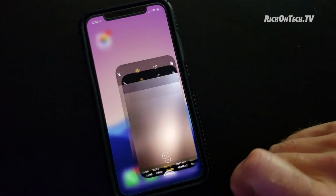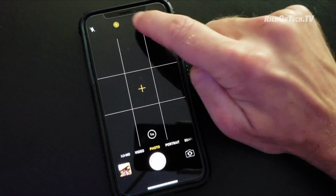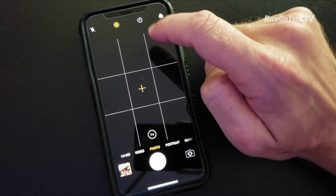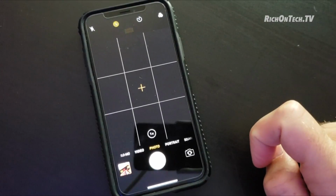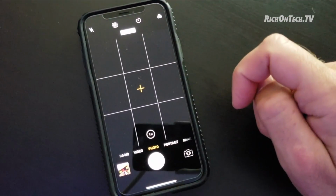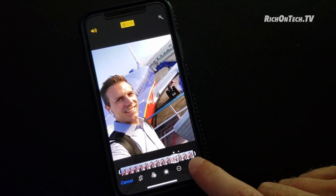So go here into your camera and you'll see there's this little yellow sphere up here with a bunch of little circles in it. You want to make sure that's turned on. So when it's highlighted yellow, Live Photos is on. You see if I press it, it says Live Photos off. If I press it one more time, it says that Live Photos is on. And so let's just try that one more time. There you go, Live Photos off. So yellow lit up means Live Photos is on, and it might just save your next picture. There you have it. One quick way to save an iPhone photo by using the Live Photos feature so that nobody's blinking in the picture.